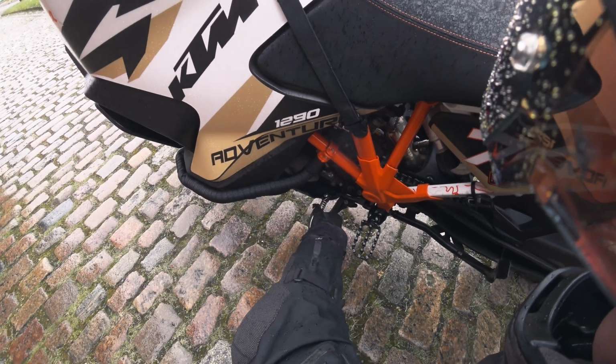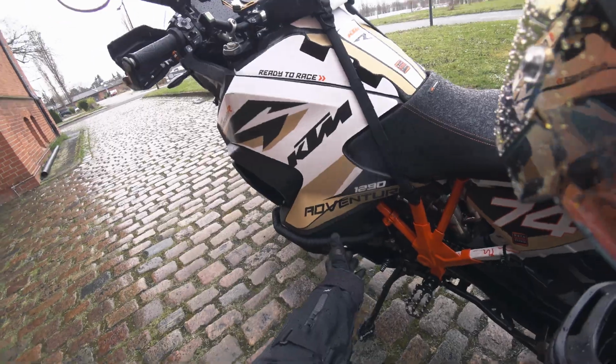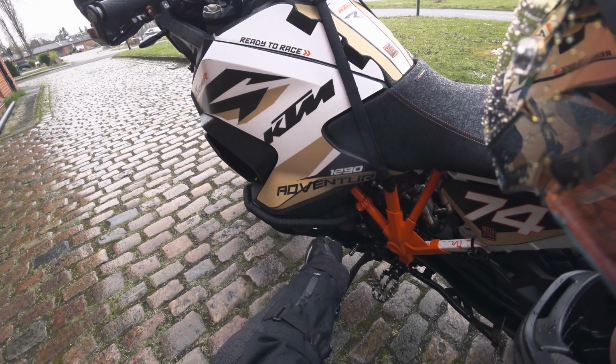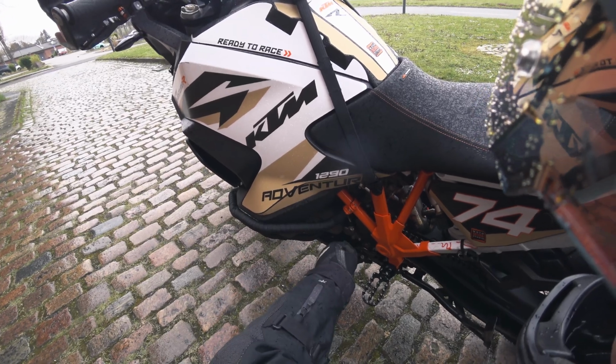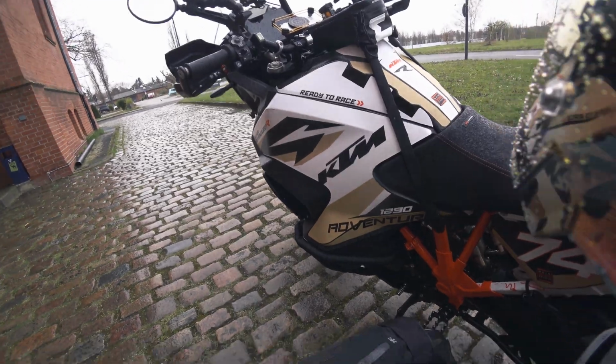Then I got these, the shifter lever here. This has the same idea, that it will move out of the way when the bike drops. And it's now transferred from my original 2018 1290 Super Adventure S to this bike, to the third bike now. And it's done a good job so far, so it's coming back onto the bike.